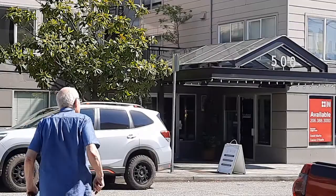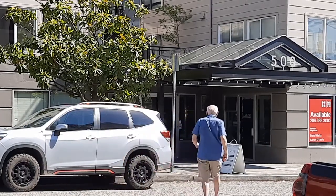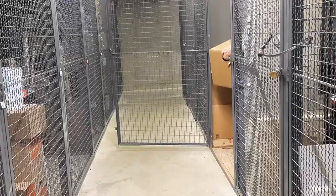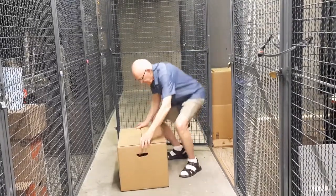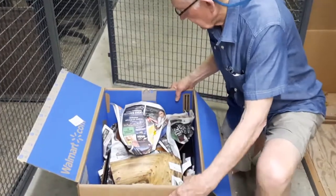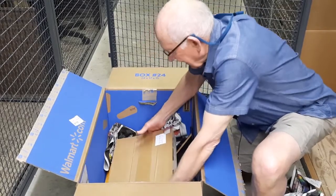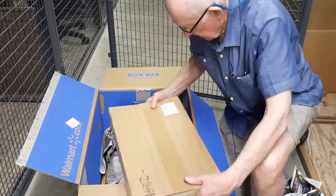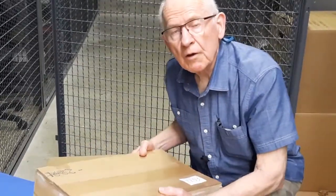The Artist Script catalog has 2,350 pieces in it, and we keep them in both the mini art gallery and in our condo storage. So it's going to be in here somewhere. Yes, this is going to be it. I'm going to take this back to the mini art gallery and open it up.